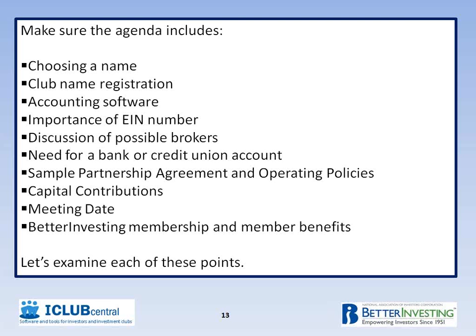Discuss brokers, low-cost brokers, medium-cost brokers, high-cost brokers. Talk about what you might want from a broker. Talk about whether or not you're going to need an account at a bank or a credit union. The partnership agreement will certainly be something that you're going to want to have on the agenda, as well as the amount of capital contribution, a possible meeting date, and a pretty nice discussion of Better Investing itself and how you become a member of Better Investing and what are some of the member benefits coming from joining Better Investing.